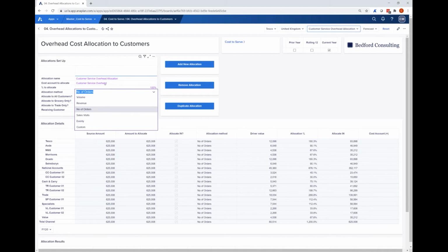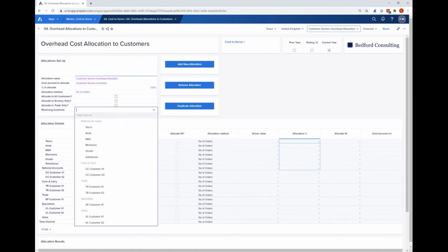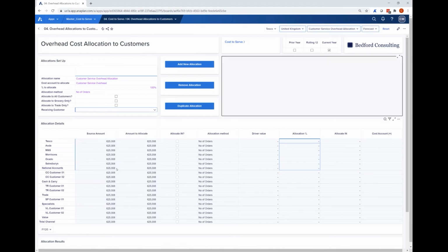In this case, we said that for customer service overhead, a good basis to allocate based on is the number of orders that they placed. It could be some customers have ticketing systems, so you can tell exactly how many questions, requests, tickets an individual customer has raised, and you allocate based on that. In this case, we'll just take number of orders, and then we choose who we want to allocate to. So in this case, I'm allocating it across every single customer that we have. I could say just allocate to a certain set of customers, so just allocate to grocery, for example, and you'll see that number being split just between my grocery customers. Or if you want to pick a specific customer or just a list of several customers that you know that cost is associated to, you have full flexibility in terms of how you allocate it.